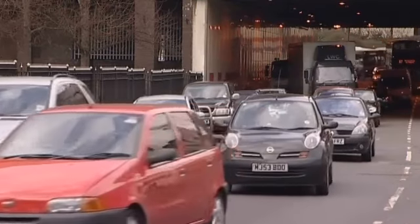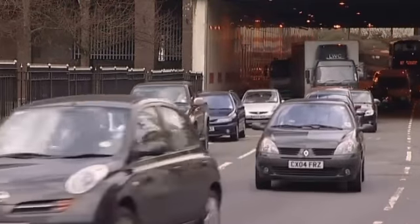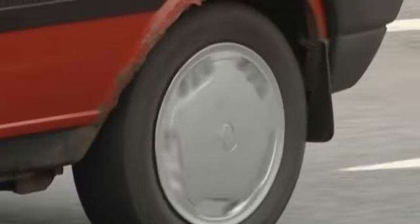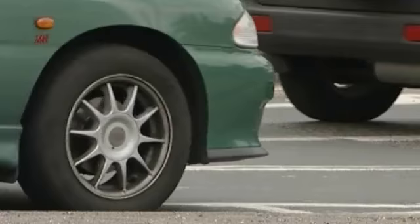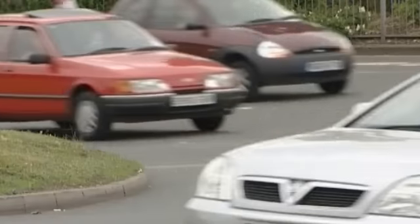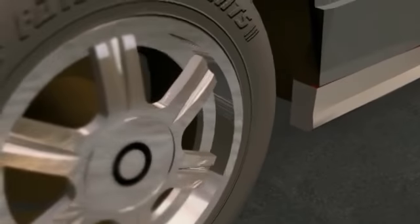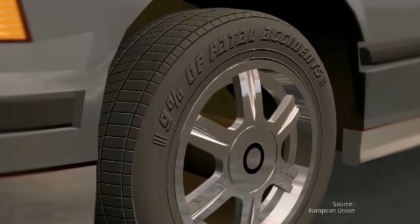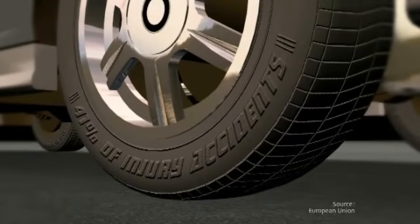At the last count, there were more than 26 million cars on Britain's roads. Reliant Robins aside, that means there are well over 100 million tyres on the tarmac at any one time. That said, it's thought that only 4% of us drive with all four tyres properly inflated, which is bad news all round. Figures from the EU show that underinflated tyres are a contributory factor in 9% of all fatal road accidents and 41% of serious injury road accidents.